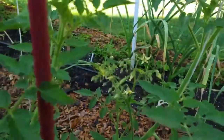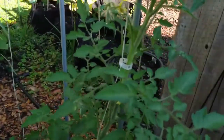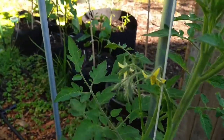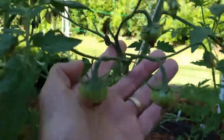And then these guys here, I forgot what they call them, but look at all those tomatoes. It might be the Ildi, not idli. Idli is something you eat. Well, actually, tomatoes are something you eat too. So anyway, what we got here? We got a Paul Robeson. This is the first year I'm growing this, and these guys are looking really nice.